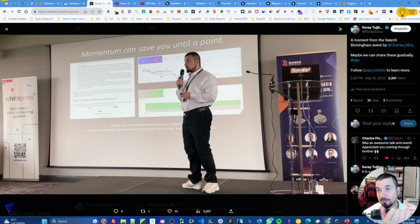The issue here is that they were using too many templates, and also the distributional semantics, co-occurrence matrices, and the contextual vectors were all broken. They had links as well, but they didn't care about that much, to be honest. They thought that links would be good enough after a point, but they weren't.